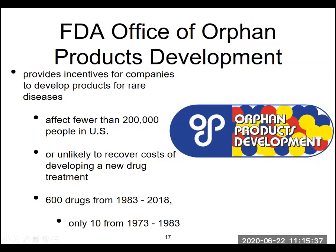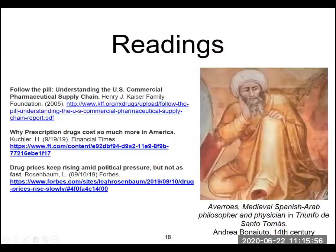From 1973 to 1983, there were only about 10 orphan drugs developed. And, do the math real quickly, 35 years that I have data from this, we see about 600 drugs since this program was put in place in 1983. So that finishes up our overview of the cost of prescription drugs, a couple of different ideas about things that we should be thinking about with prescription drugs.